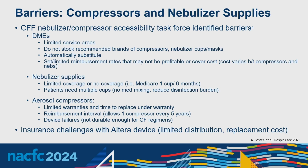So we do have some barriers with this, and a survey was actually conducted by, this is a mouthful, the CF Foundation Nebulizer Compressor Accessibility Task Force Committee, and they identified barriers as reported by healthcare providers as well as patients and families. One of the barriers was related to DMEs, in that there's not always a company locally that the patient could get their equipment through, or they didn't stock the recommended type of equipment, or they would automatically substitute equipment despite what was written on the prescription. The other problem is that DMEs may be unwilling to provide higher cost items due to the limited or set reimbursement rates by the payer.